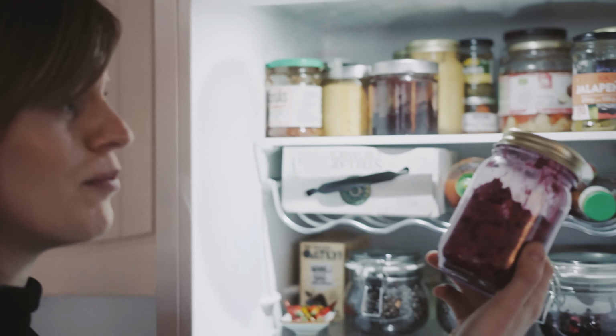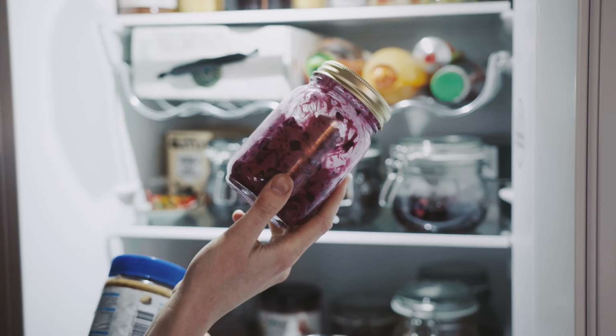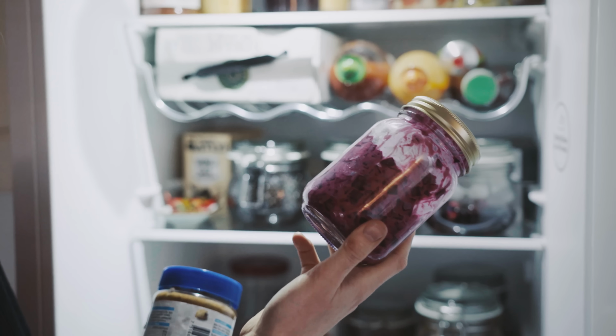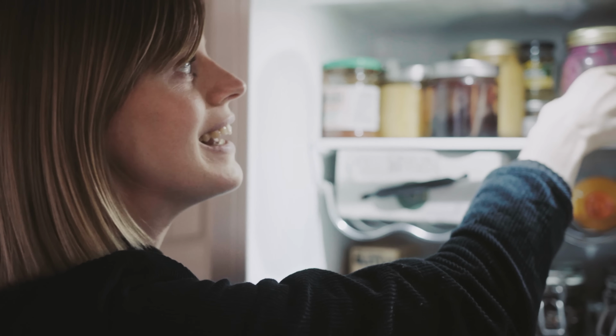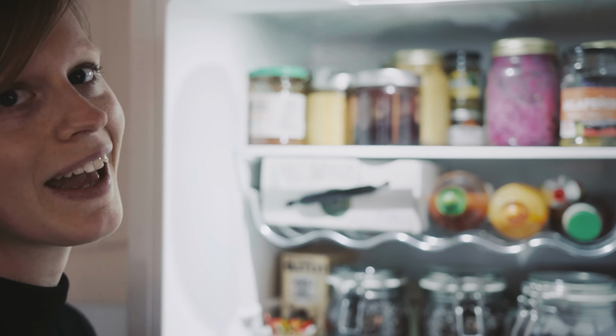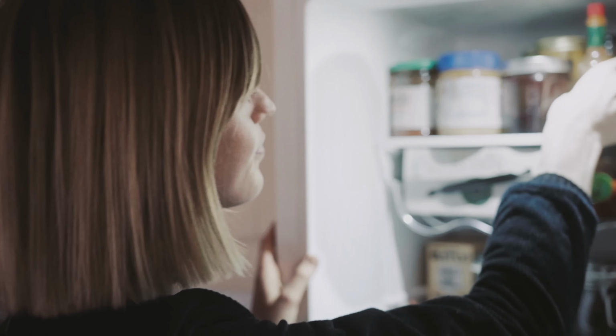And this is a kind of beetroot mayo that we made for Christmas, actually. I don't know if it's still edible, but it smells fine. I had it the other day and I'm not sick, so I think it's okay. I guess that says something about our approach to when things are old. We taste it, and if it tastes okay, it's okay, usually. So that's the top shelf.